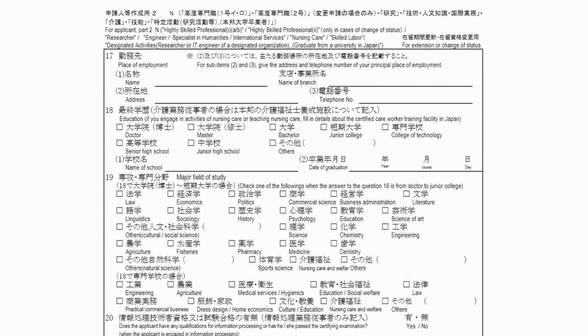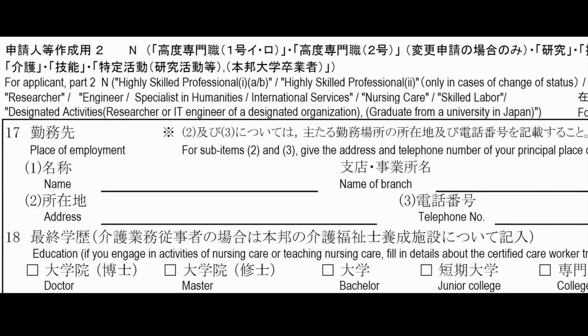But anyway, back to the application form. These are some of the pages that I had to fill out, and there are some pages that my company also had to fill out. This is one of the pages that I needed to do. Let me zoom in a little bit here. The pages that I had to fill out come first in the document, and they are labeled as for applicant.